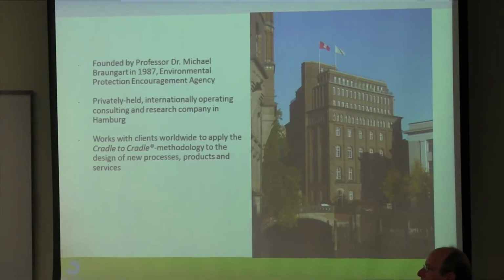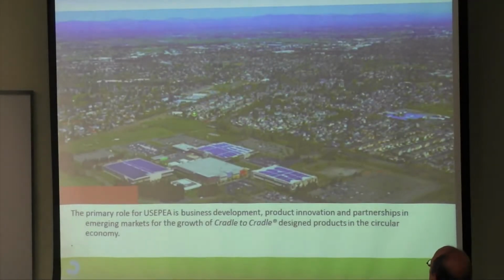But cradle to cradle is a deeper concept, and I'll go a little bit more into that. I just wanted to share, this is the Sonoma Mountain Village right here, just south of here. And for us at US EPEA, developing the business, sharing with clients, sharing with manufacturers.